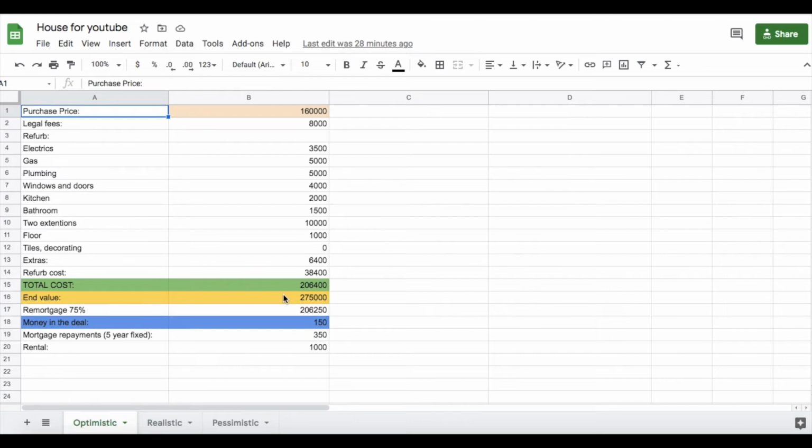I base this figure on the price of the house that got sold last year next door. I think the actual value this year might be a little bit bigger, but I prefer to stay on the safer side. That's why I put that price here that I'm 100% sure about. £275,000, I don't see how this house can cost less than this.